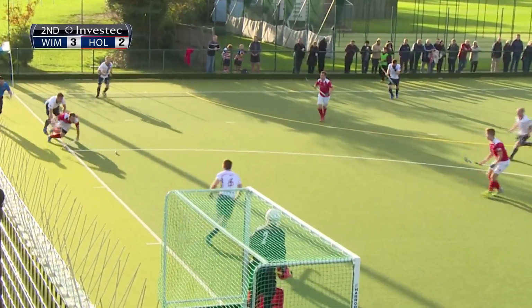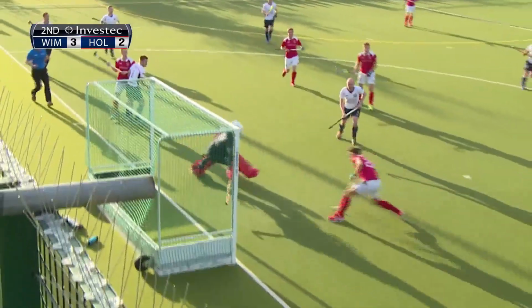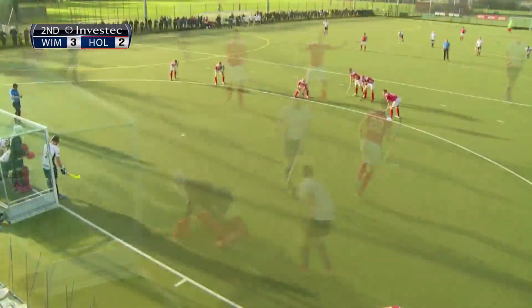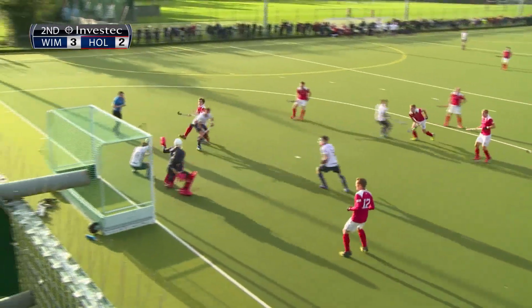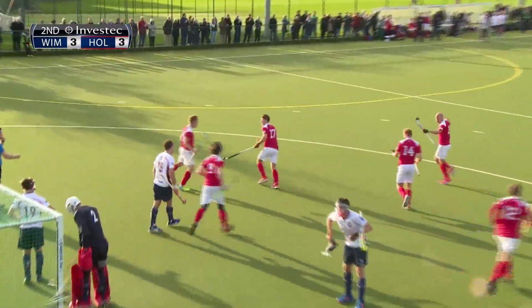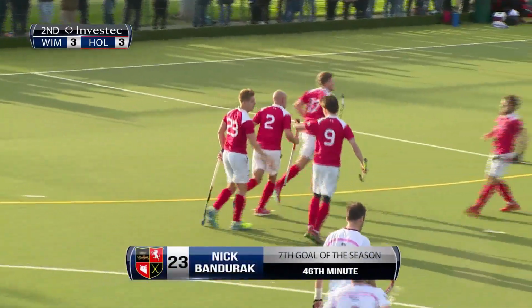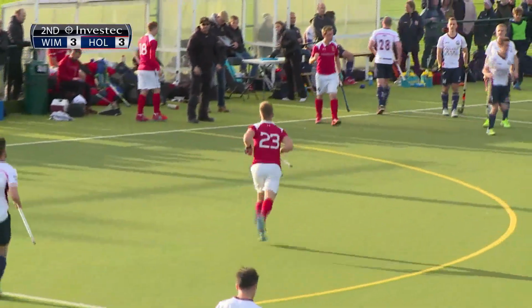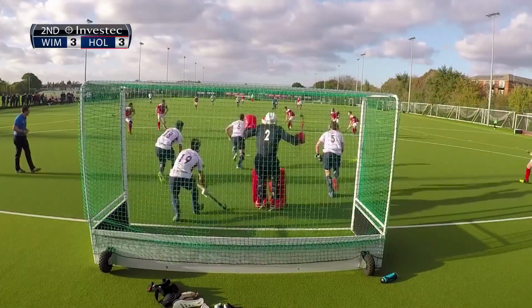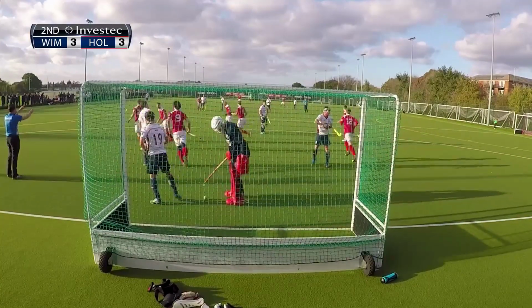Now just 1 behind. Lewis just showing too much of the ball, and enough time for Lane to take a touch and then score. Penalty corner goes to Banderak. Banderak! 3-all! Oh my word! Wimbledon scored 3 in the first 12, and now Holcombe have scored 3 in 11 minutes from half-time to this point, where Banderak makes it 3-3.